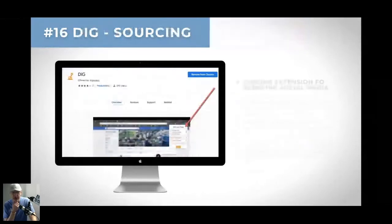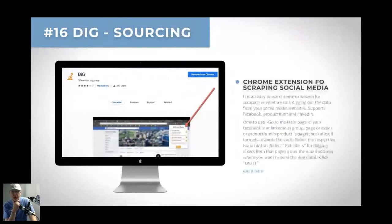This is a new one I just found out. I actually just used it as well. It's called Dig. It's a Chrome extension for scraping social media. And I actually used it in conjunction with ZapInfo. I'll tell you how in a second. So it's called Dig, D-I-G. It's created by a company called Diggy.app, and it's on the Chrome App Store. And it's a little plugin.